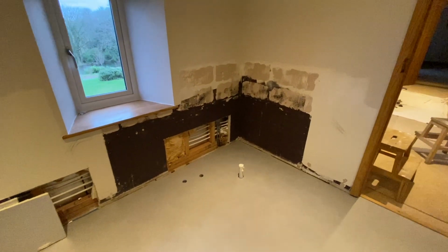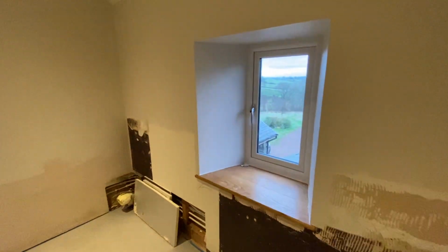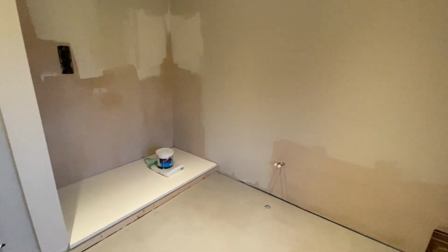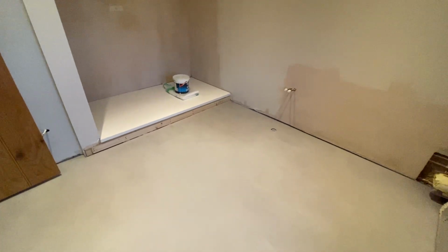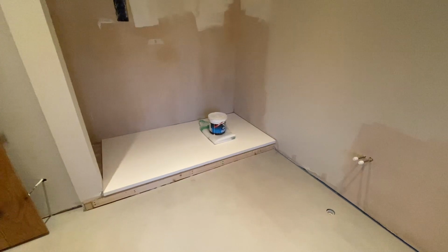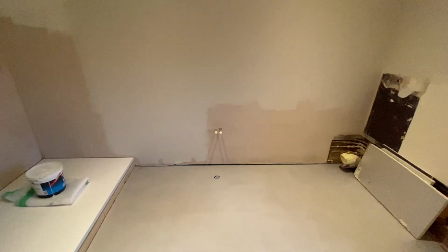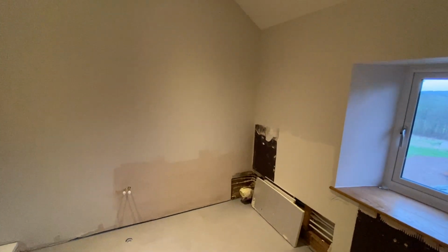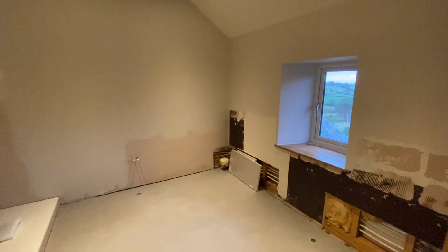So it's come a long way since we started this project, but it's all looking a lot neater and a lot more professional than what the previous owners had done. This floor is just rock solid. It's not moving anywhere, so it's taken the weight of our shower tray quite easily, and the bath, which is also quite heavy, will have no issues. So generally speaking, we're almost there. I reckon we're probably about 2 days worth of work from completion, and our master bathroom will be done.